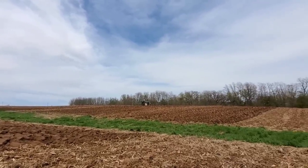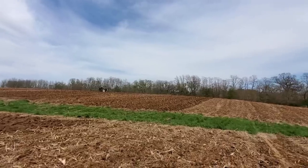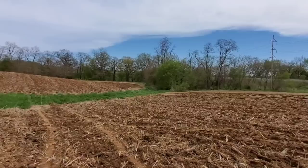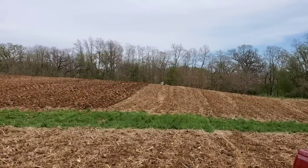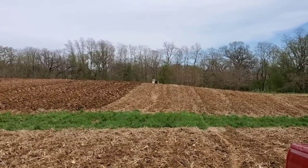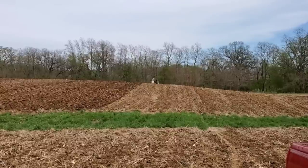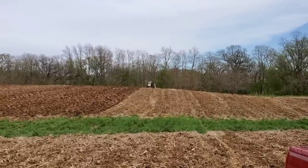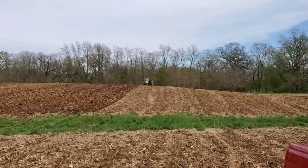That Oliver, wait for him to get over here. It just continues to get harder, so I'm just going to shut up. Here comes this Oliver. Now it's got plenty of power, but it's fighting for traction. It looks like he dropped a gear too, because it's just that type of ground.